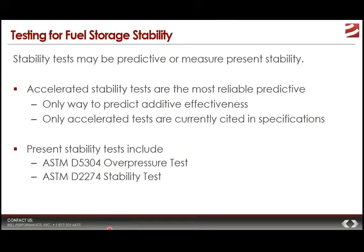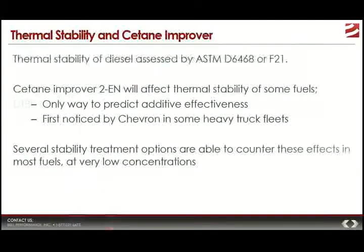And it is the only way to predict additive effectiveness as well, because unlike some kinds of tests, you can take one fuel sample, run an accelerated stability test on it, and maybe you'll get 30 days left, or however you're going to interpret that. You can then add a stability agent and run the test again, and then maybe it says you get 180 days or whatever it is. So it does have the ability to be a predictive tool of additive effectiveness. And as such, accelerated stability tests are the only ones that are currently cited in the official specifications.